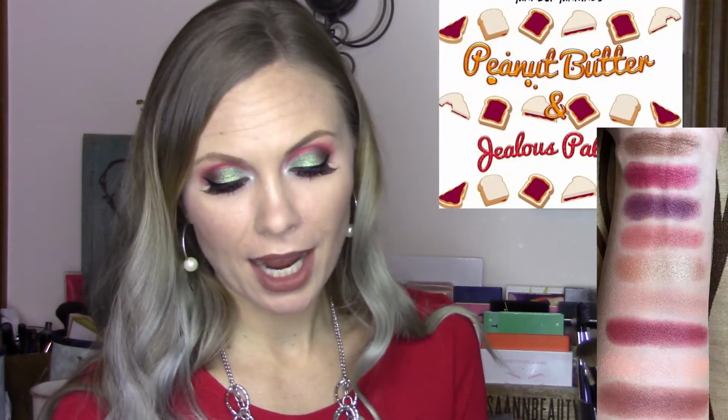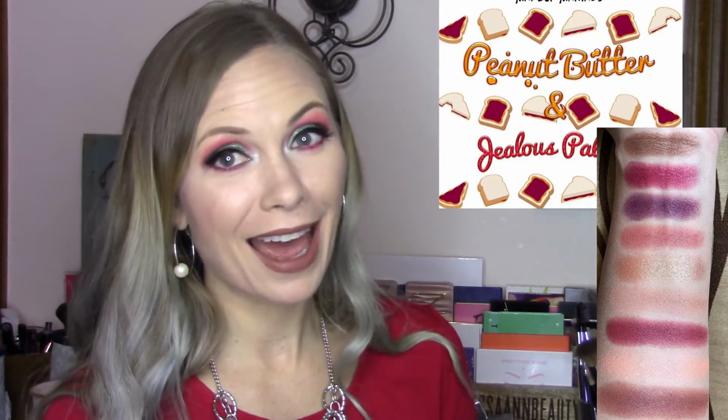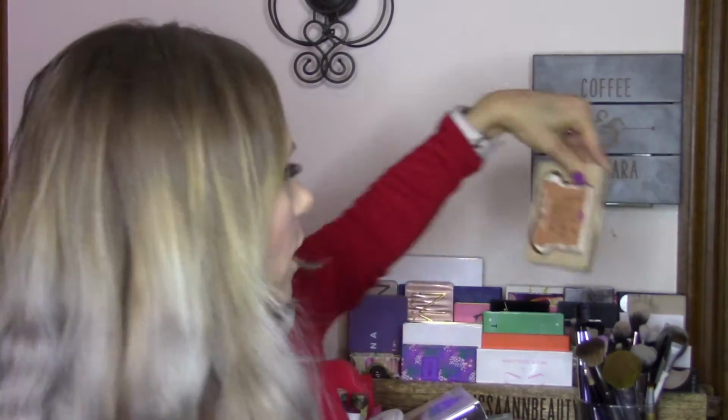So Makeup Maniac Cosmetics is releasing a Peanut Butter and Jealous palette with 9 of the bigger pan sizes, and it's the sister palette to the Toast and Jam palette, neither of which I was really that excited about. I do own the Too Faced Peanut Butter and Jelly palette, and it's got a lot of similar shades to that, so I don't really need something like this in my collection.